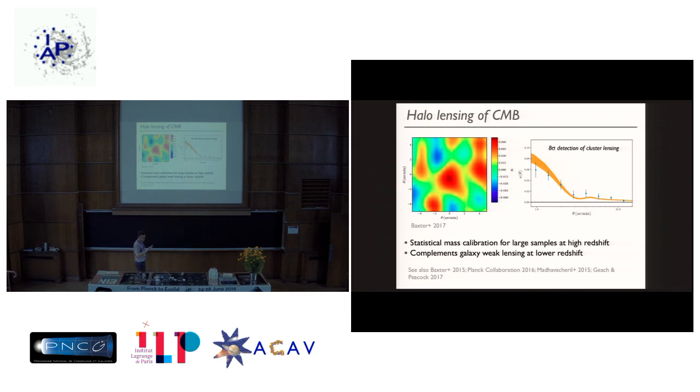Going forward, this will be a very powerful way to calibrate the masses of large samples of galaxy clusters out to high redshift. It's very complementary to galaxy lensing, the problem being that there's a dearth of galaxies behind high redshift clusters, whereas the CMB, being at such a high redshift, is behind every cluster.